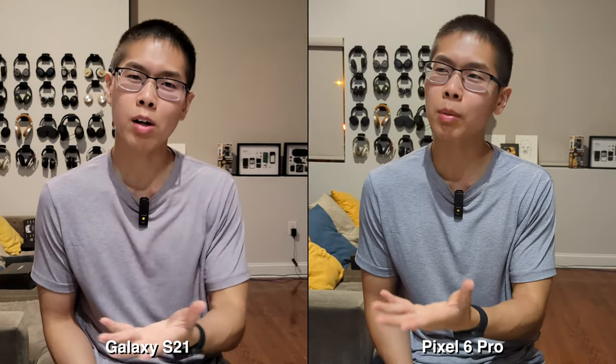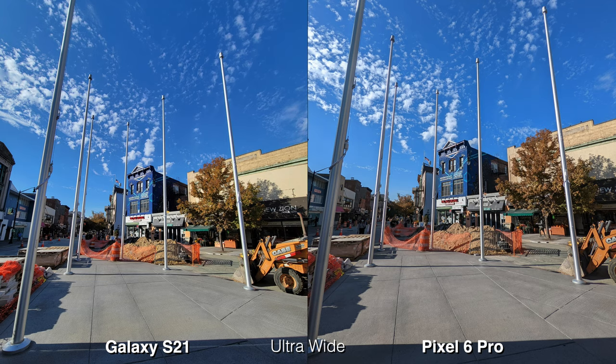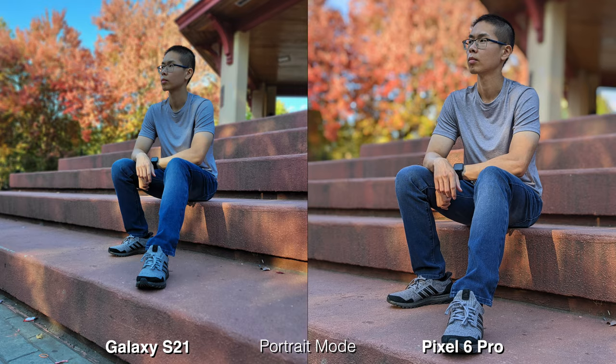Made it back home, and now I'm going to give you my thoughts on using these two phones side by side. The biggest difference right away is the ultra-wide angle lens. On the Samsung S21, it's definitely much wider than the Pixel. There is a pro and con to this. Some people might want that ultra-wide look, and it does look more epic when you're shooting up at buildings or just grabbing environmental stuff.